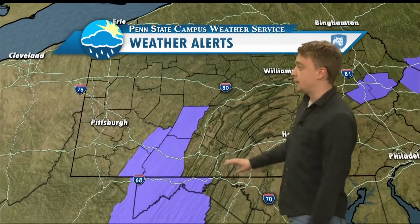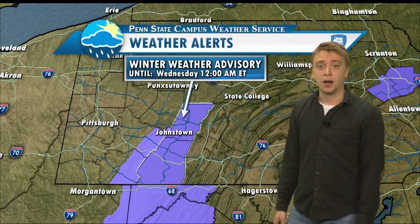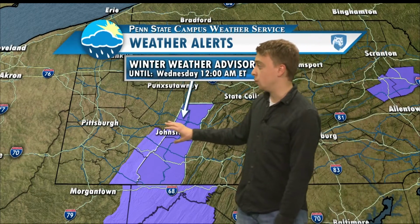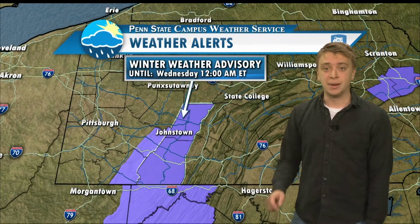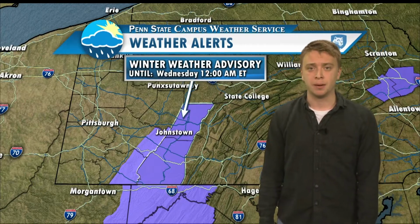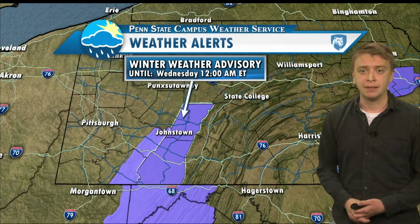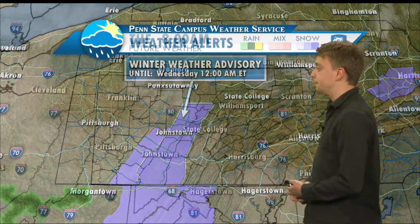As a result, the National Weather Service has issued winter weather advisories for the Laurel Highlands. That would include Cambria, Somerset, and the ridges of Westmoreland and Fayette counties. That's in effect until midnight tonight. So the rest of the day is really going to be pretty treacherous if you're going to be traveling in these areas at any point this afternoon or this evening.